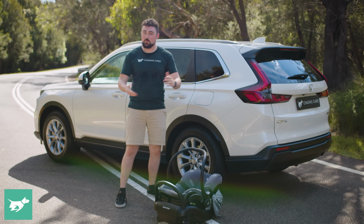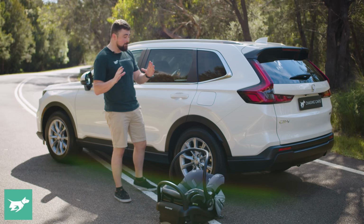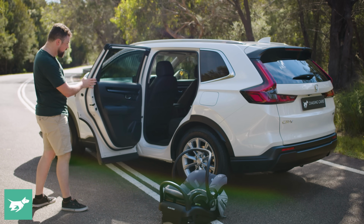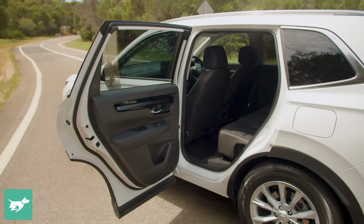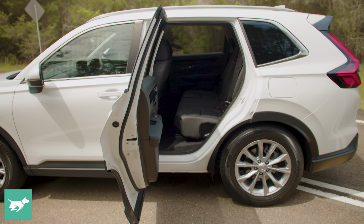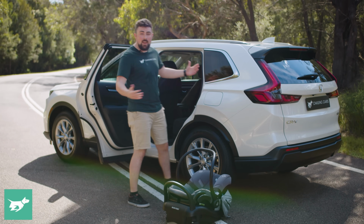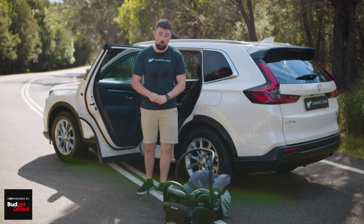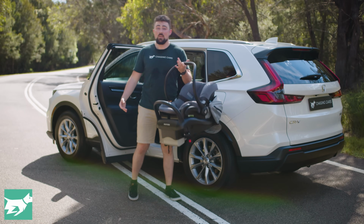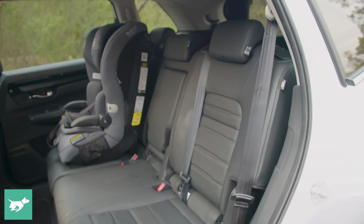Well, of course, that starts with how wide we can open the door, and this is perhaps the best I have ever seen. The CR-V comes out pretty much to 90 degrees. Honestly, if you're gonna go further than that, you probably need to just back a car into a mailbox. But it opens like that regularly, and it's really good because look how much room I have. It's absolutely enormous, which means that when you've got a big rearwards facing baby seat like this one, you've got plenty of room to simply chuck it in like so.